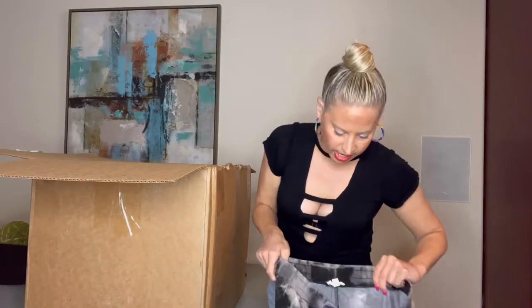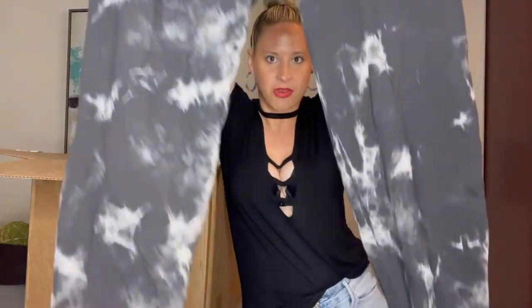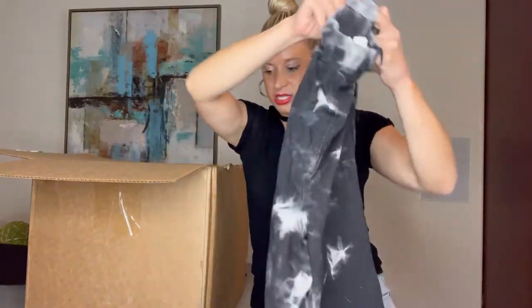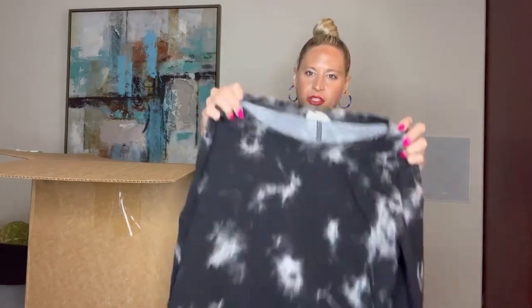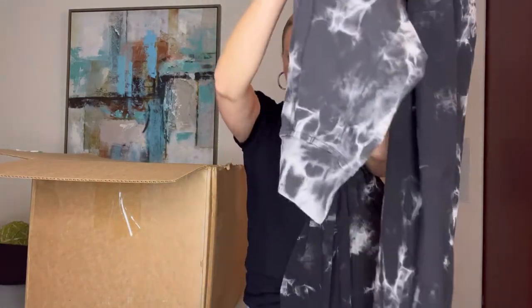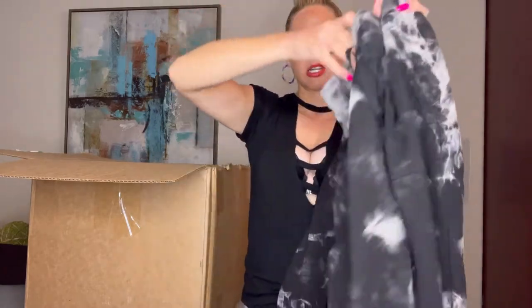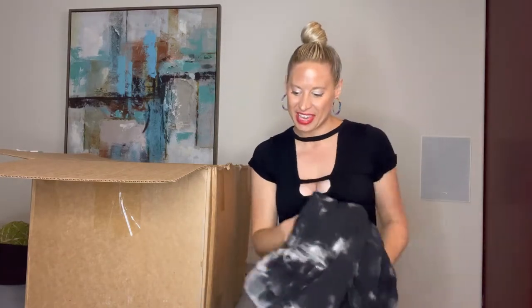Oh, it's a set. Okay, we have a set. So we have these sweatpants and then the sweatshirt that I already showed that goes with it. The sweatshirt is a size medium and the sweatpants are a size large. They do have that jogger bottom there. I've never seen a set come in a ThredUP rescue box before, so I'm pretty excited about that. That will definitely sell now that I have the whole set.